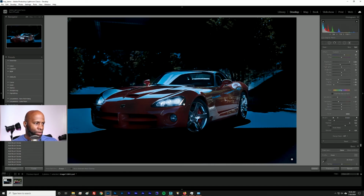Since you have this adjustment brush already set, if you really want to intensify it, right click on it and say duplicate. And that will intensify it. But if you overdo it, of course, you can erase it by changing the flow and holding down the Option key or Alt key and just erase ever so slightly. So you find that balance of what works for you. Like that.